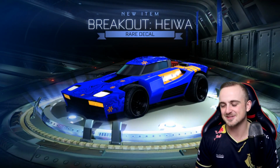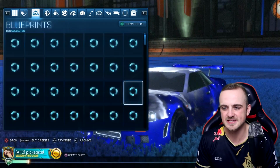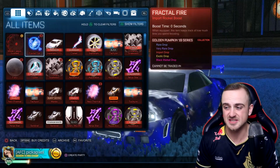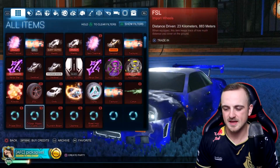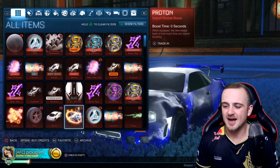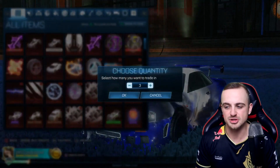Let's go. I did see some comments on my golden pumpkin opening saying that Psyonix need to change the drop rates because they're always just getting rares, and the chance of getting a black market or an exotic even in like a crate out of 5 crates is pretty low. And whilst I agree, it then does take away the excitement when you do finally get one.